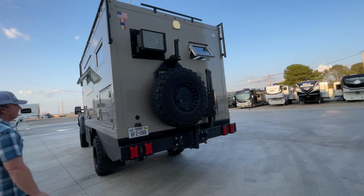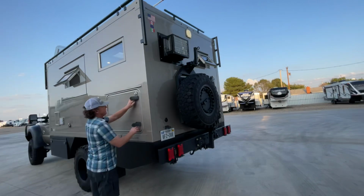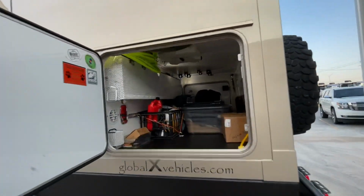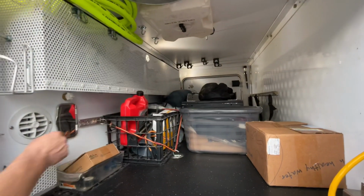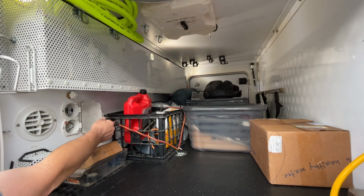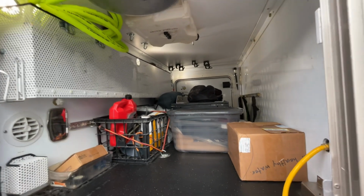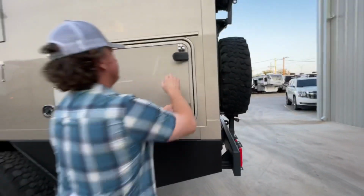So over to this guy. This is just kind of the reverse side of this. A little bit more access. Does have a little, if you want to do your outdoor showers, boom, right there. Be able to pull that guy out. So I can close this back up.